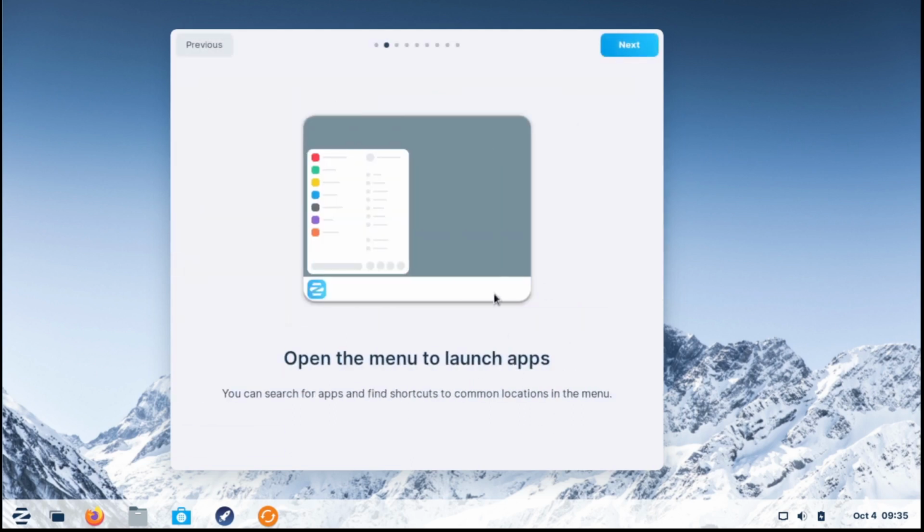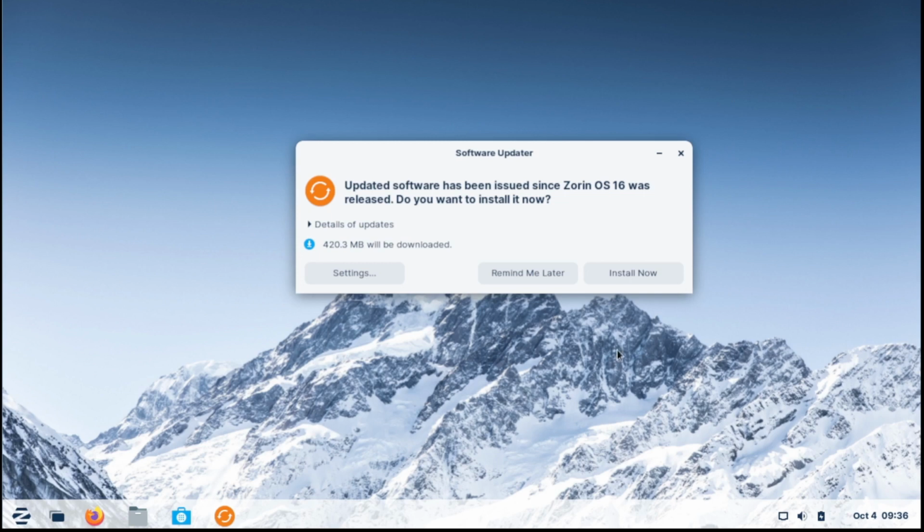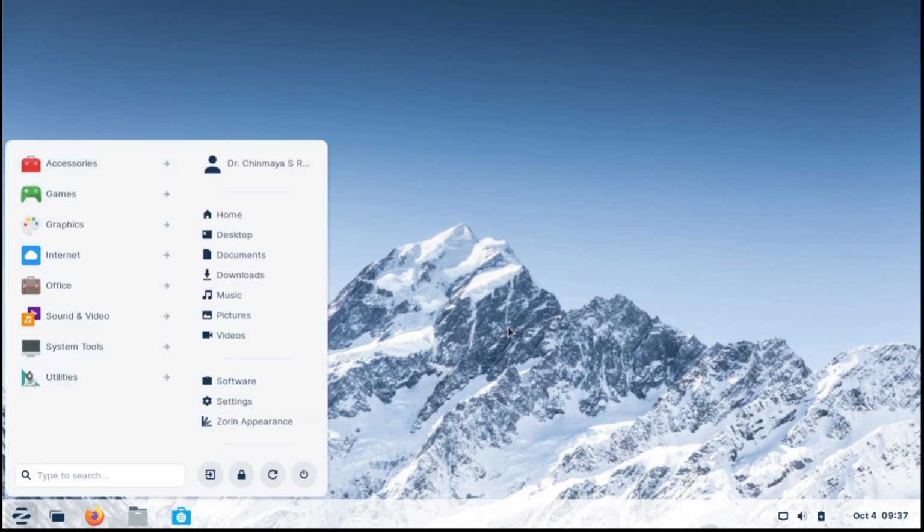So if I click on this, it's going to take me through a tour. I would recommend you to go through this. You may also encounter this screen, which is just notifying you after a fresh install that the packages that have been installed by Zorin at the time of creating the ISO file have since been updated. So you can just click on install now to update all the packages and software that has been installed and available. So once you do that, you have a fresh, clean install of Zorin OS on your computer, and your computer can now work for many years.